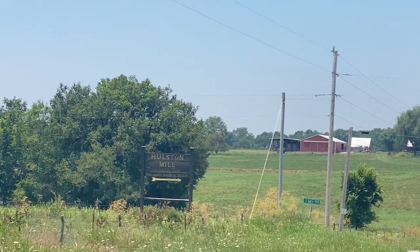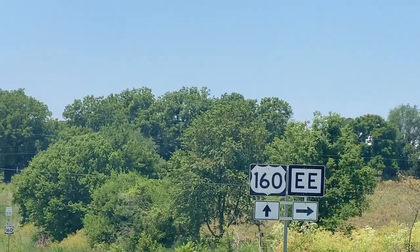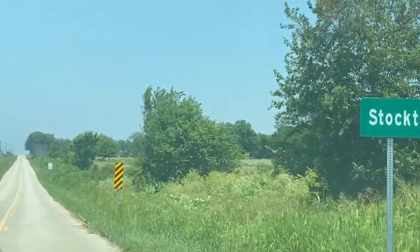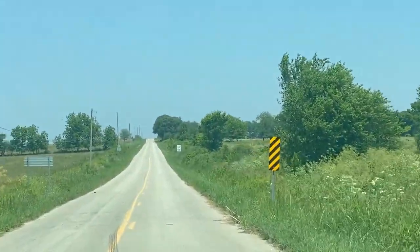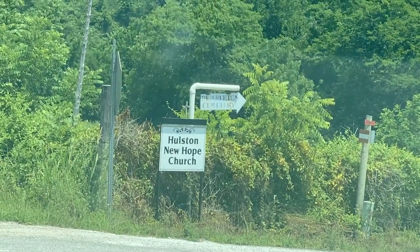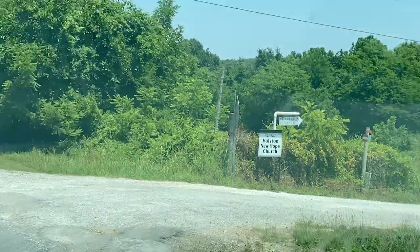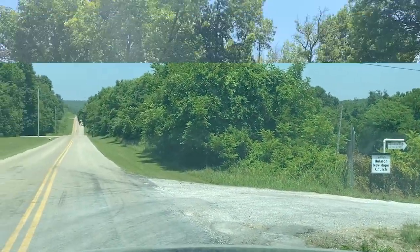We are going to Hulston Mill out in the middle of nowhere. We're on 160 and turning down EE. We're gonna end up back at Stockton Lake. That lake is long. It says Hulston New Hope Church. I don't see Highway 92 anywhere, but the map app shows it is, so we're trying.